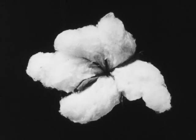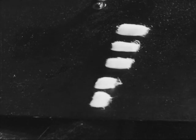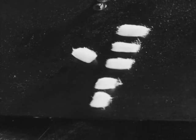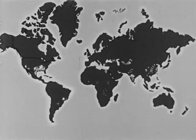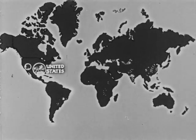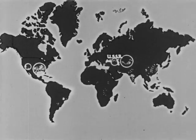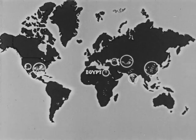Through the long history of this plant, growers have developed many different types of cotton. Among these varieties, there are differences in the length of the fibers and in the sturdiness of the fibers. These 6 varieties of cotton are among those grown by the world's leading cotton-producing countries. The United States leads all other countries, producing about 15 million bales per year. Other major world producers are the Soviet Union, India, Mexico, China, Egypt, and Brazil.